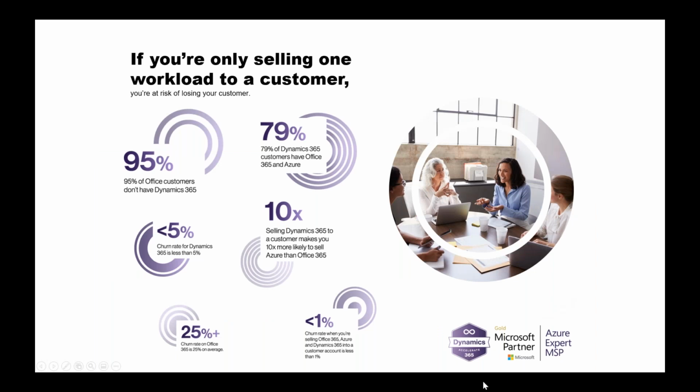So this slide, quickly just walking you through some of the stats that have been provided based on research that was done by Microsoft and Gartner. If you see, 79% of Dynamics 365 customers have Office 365 and Azure. If they don't have Office 365, it tends to be an older version of Office, right? So for example, if a customer has a simple Outlook and other Office applications, then there is a very, very high chance that they will lean towards Dynamics 365 because of the tight native integration that enables unified collaboration. So they don't have to switch from one application to the other, switch windows.